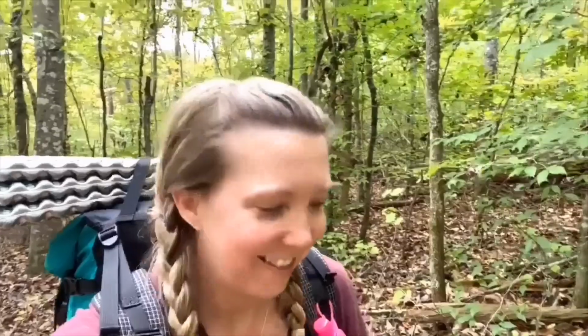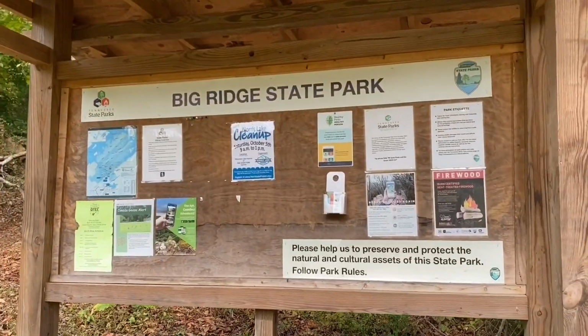Good morning. Jerry and I are in the Big Ridge State Park. Today we're going to be doing an overnight backpacking trip. We're hiking about 4 different trails in the Big Ridge State Park area.